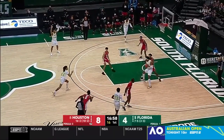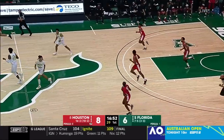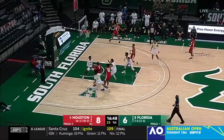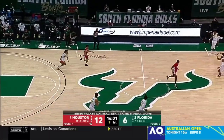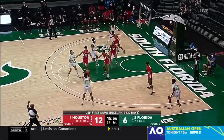Double the post, Houston immediately, as soon as Yetna touched that ball. They're going to the other side of the post. It looks like he's trying to get comfortable early, and I like South Florida's strategy of going inside to out. How about Jerome? Durr on the miss, Gorm threw it into the backcourt, but tracked down by South Florida.